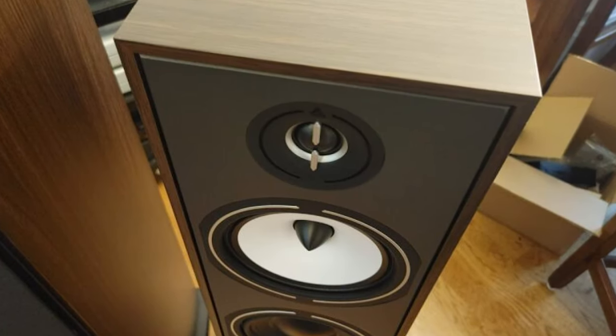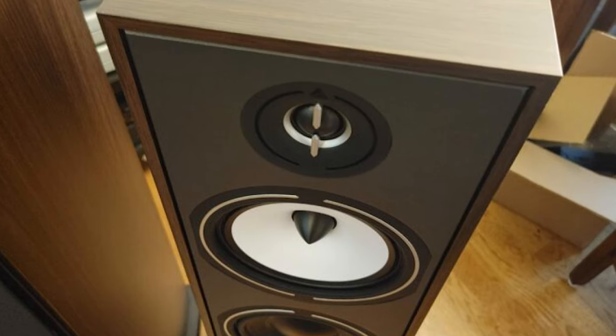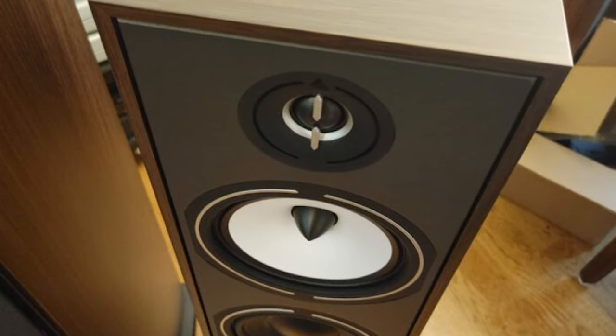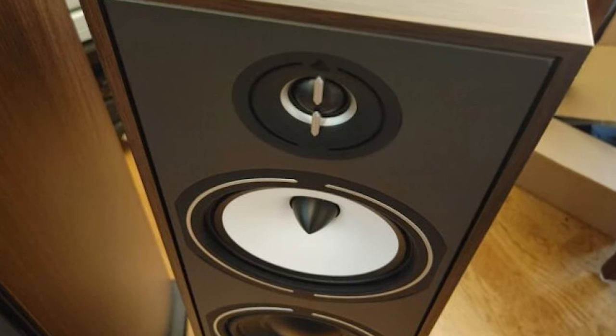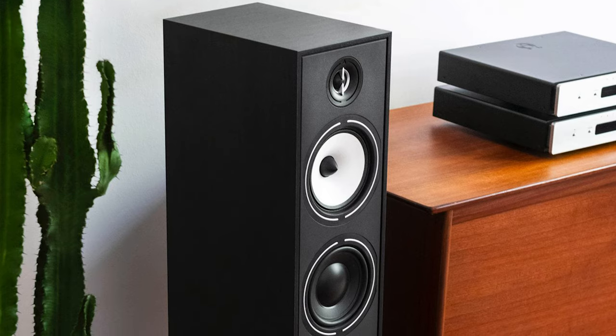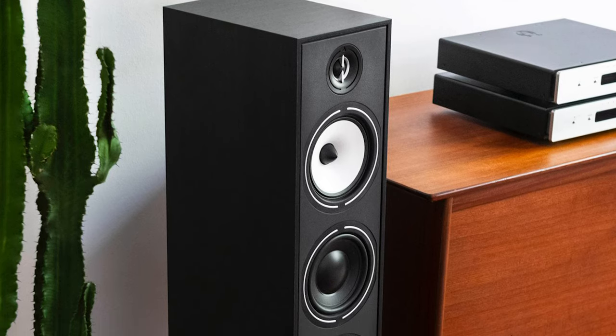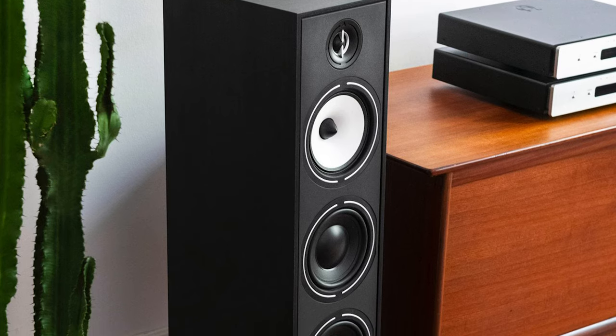Continuing up from that port, you'll find four drivers installed. You've got two mid-bass drivers, a mid-range, and a tweeter. These four drivers are configured in a three-way configuration with a total sensitivity of 92 decibels. The frequency range for these towers is 40 hertz to 22 kilohertz, and power handling is 150 watts RMS.